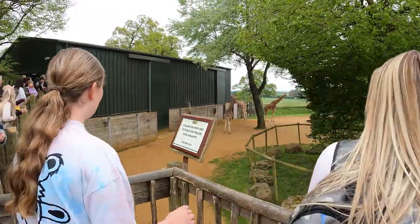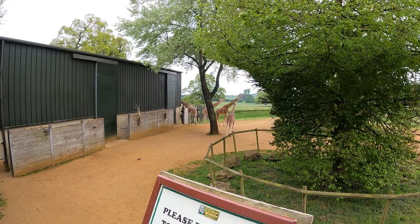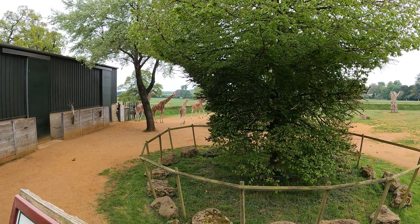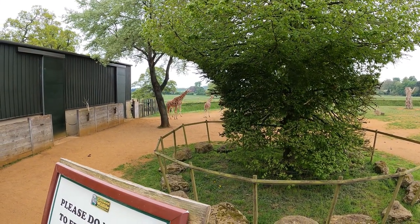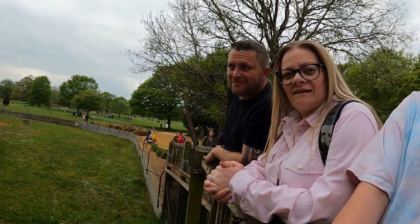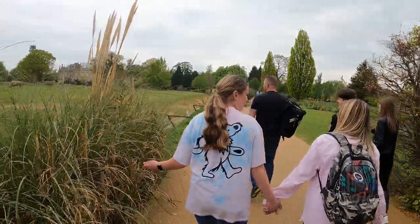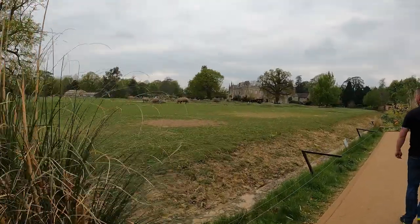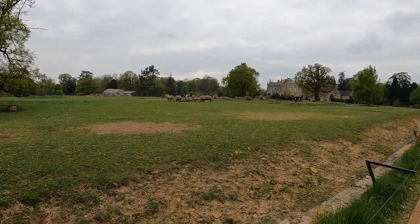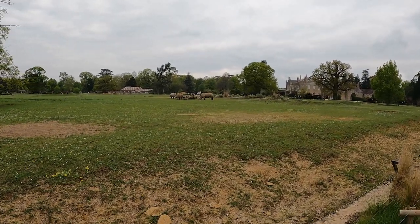I am. Here we have giraffes. Oh, it's gone the other way. I wanted it to come over there. And here we have the rhinos. Again. Did you hear that? Oh, no. I tried Rachel. Yeah, that good looking. There's two baby rhinos.